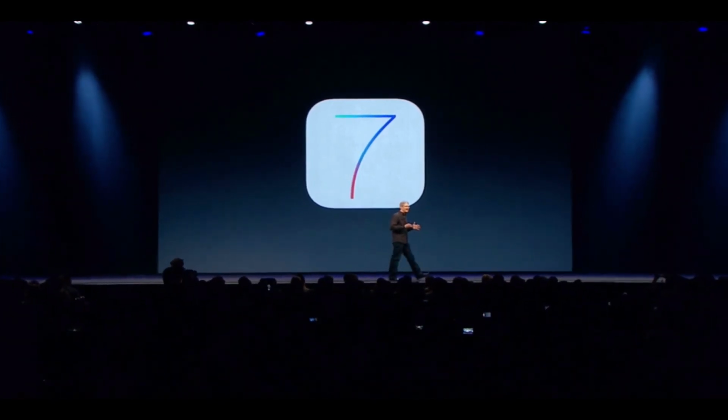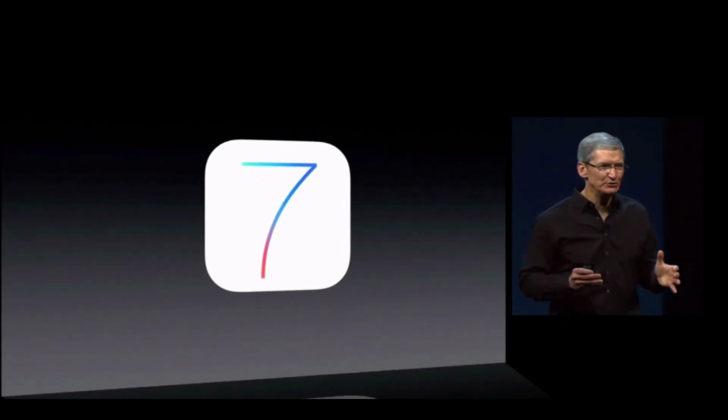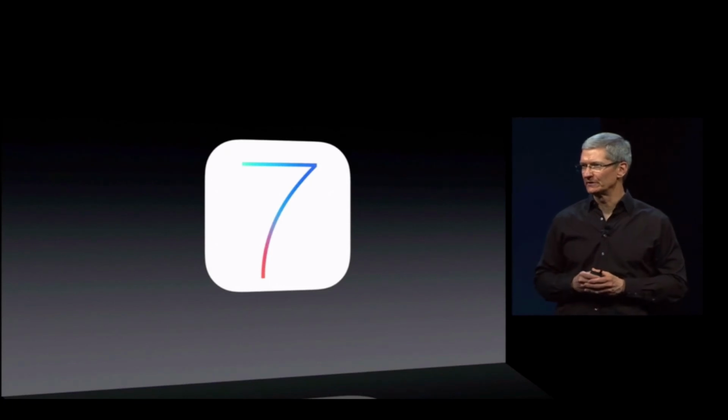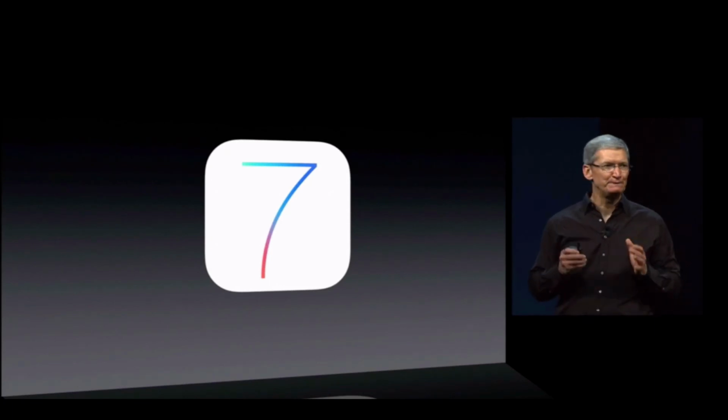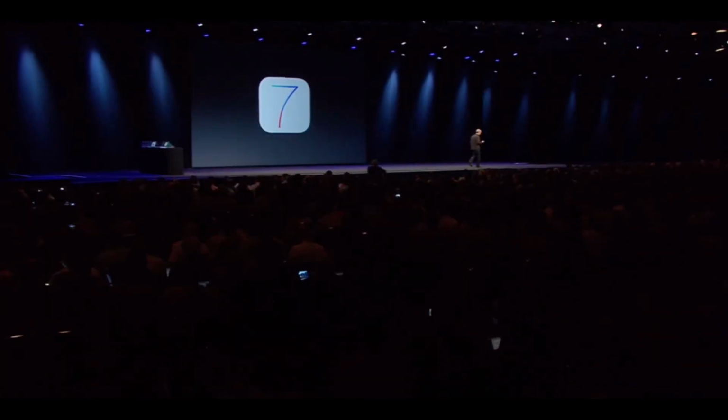iOS 7 is the biggest change to iOS since the introduction of iPhone. It's packed with amazing new features and a stunning new user interface. We prepared a video to show you our thinking behind the design, and I'd like to run it for you now.